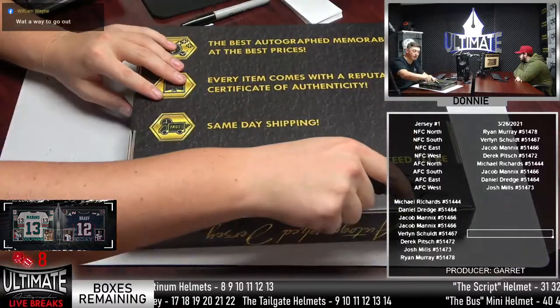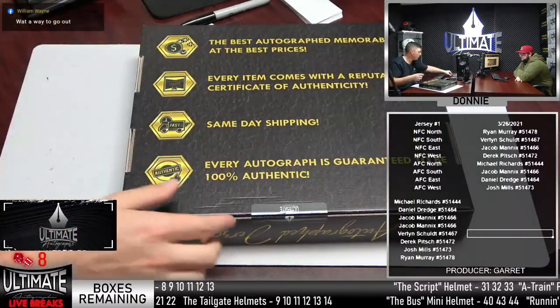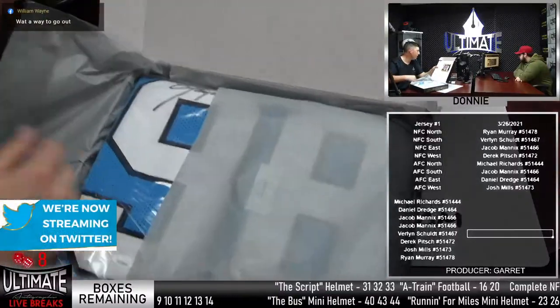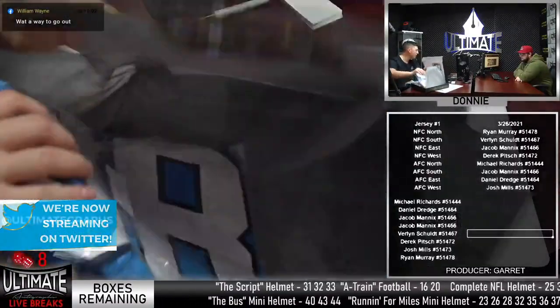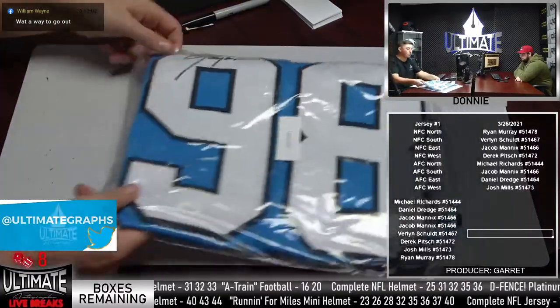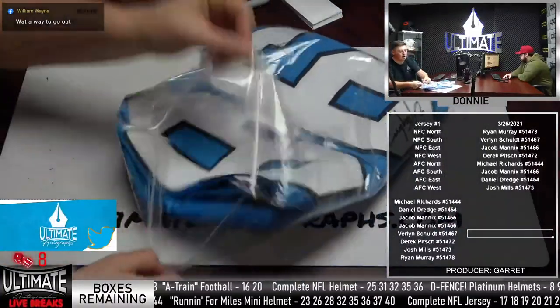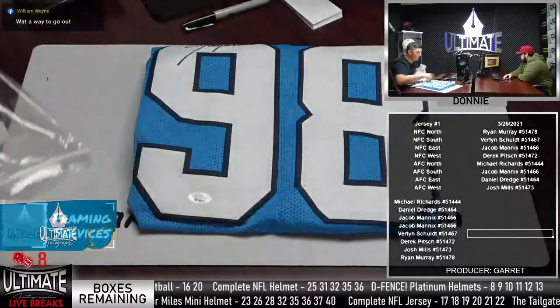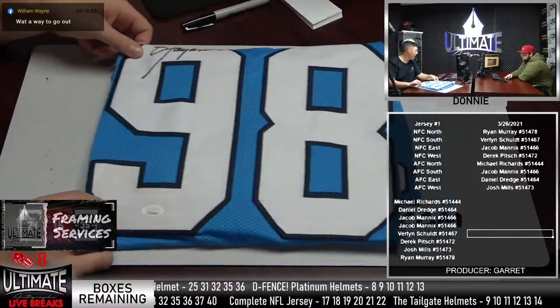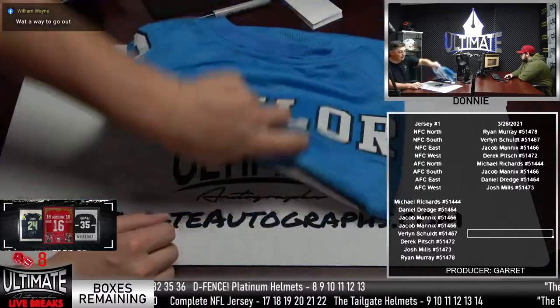Box number 20. Good luck, guys. We have a JSA COA. Our hit is a headliner. Wow, look at this. A little North Carolina Tar Heels jersey for Lawrence Taylor. Oh, my goodness. LT Lawrence Taylor, number 98.